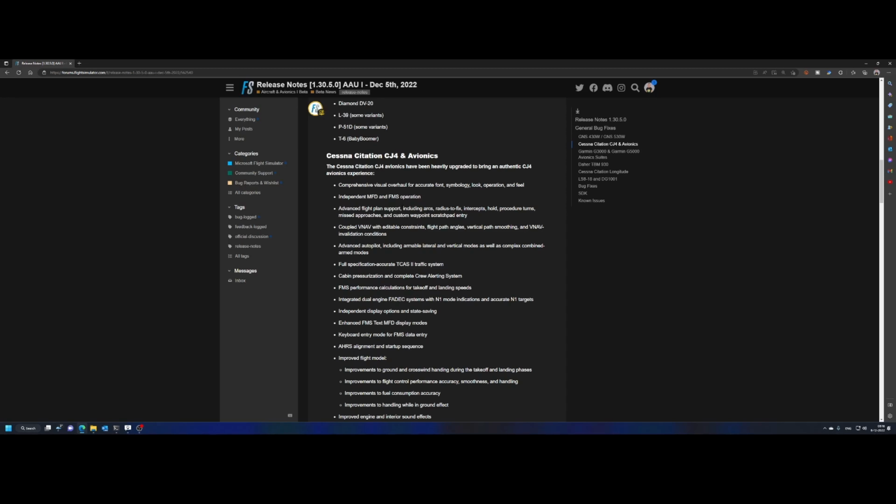So you can now include arcs, radius to fix, intercepts, holds, procedure turns, missed approaches, and custom waypoints, scratch pad entry. A couple of VNAV with editable constraints, right? So the constraint is, okay, hey, you need to fly at this altitude at a specific waypoint. So they now made it, I would say, editable. And they also coupled the flight path angles, the vertical path smoothing, and the VNAV invalidation conditions. To be honest, I'm not using VNAV a lot. I still need to look into this because it looks like it's really interesting.